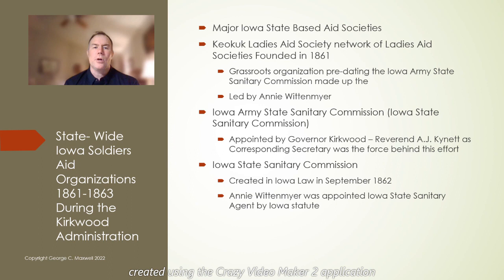So the first group that arose at a state level was, I call it, the Keokuk Ladies Aid Society Network. It was a loose, organic, grassroots effort started by different groups of women in their own towns and cities who were concerned for the welfare of Union soldiers. The face of this organization and their leader in the field was Mrs. Annie Whitmire. She had experience prior to the war, volunteer efforts related to children's education in Keokuk.